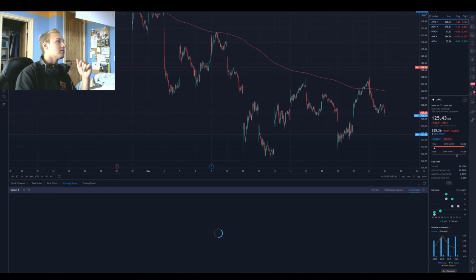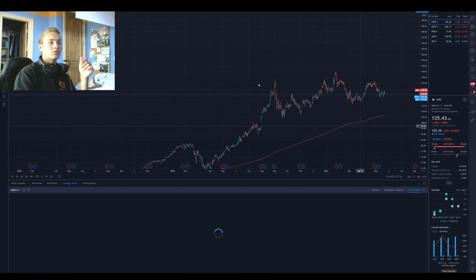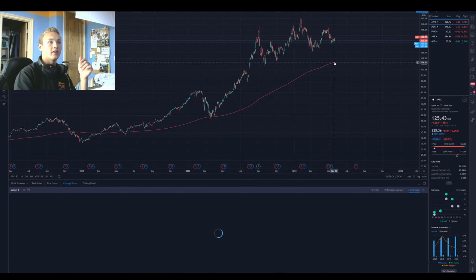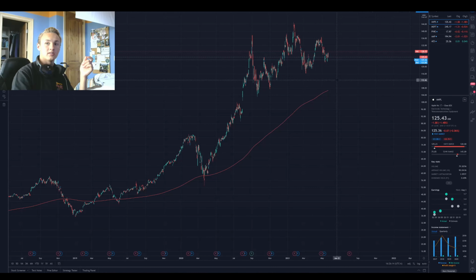Now, this is on 15 day. Let's go to the day. Let's try to get a good swing trade out of this. So currently we are pretty high off the 180-day SMA, which is this red line right here. We're pretty high up against it, okay?